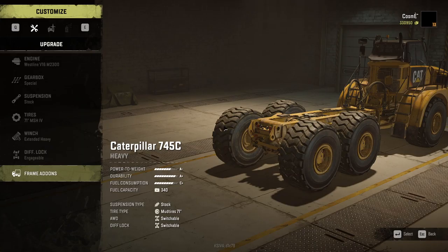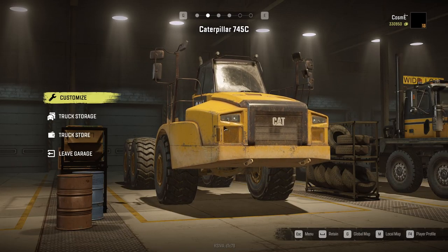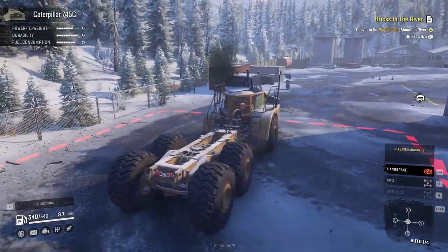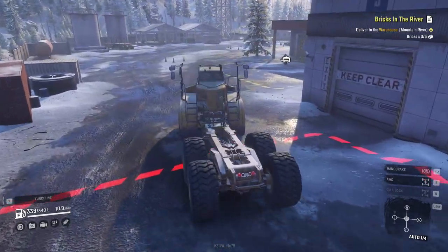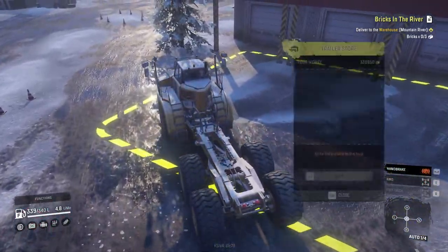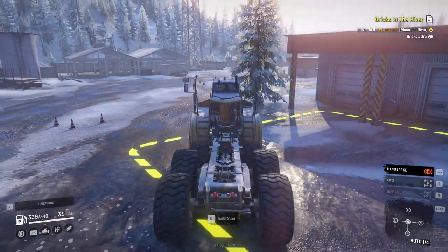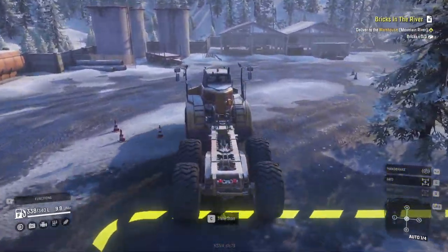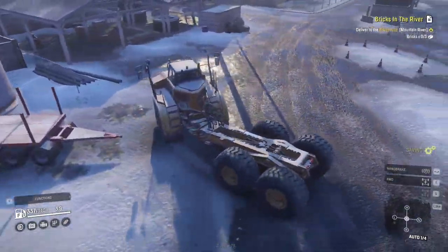So basically this cannot pull. Oh, can it pull trailers? Yeah, it has a trailer hitch, I think. I can see it. So it can pull trailers. I actually want to test that out, so bear with me, guys. You can pull trailers at least, that'd be nice. But if this is stuck to whatever container carrying, that would be terrible. Okay, trailer store. Yep, no trailers available for this truck.